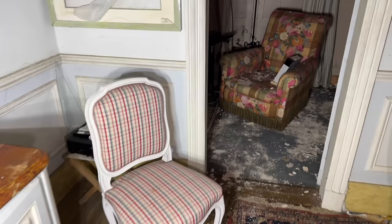Look at the ceiling in here, look, completely fallen down. All the paint is falling off the wall. We've got paint peel like you've never seen. Look at it. My God. This is so incredible. And we've got a small bed in here. This must have been just a spare room for somebody, maybe a friend or family when they came over.